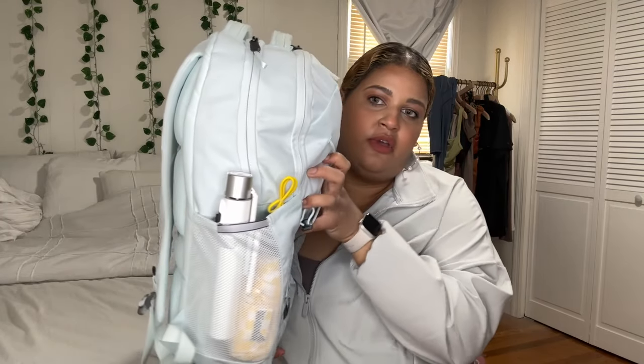Yay! But let me go ahead and share with you guys what is in my backpack. So first off, I have the North Face Jester bag. It is very, very cute. And it's in this very nice baby blue color.